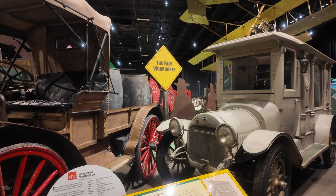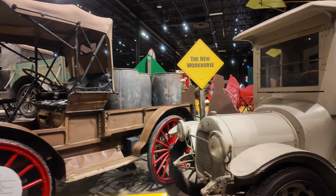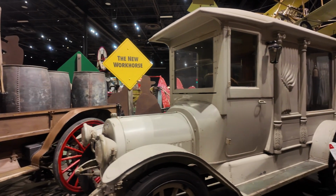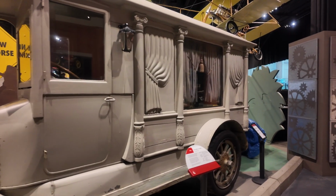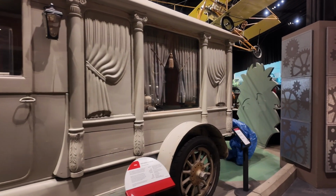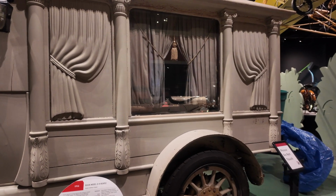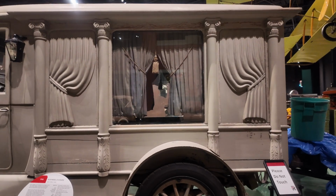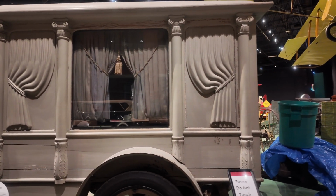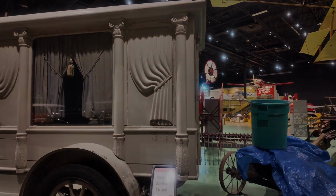International commercial car, 1912. 1912, you guys. Look at this. This has got to be a hearse. Look at this old hearse. Oh, how fancy it was to ride around dead, hey? Buick Model D4 hearse. Can you imagine being driven around in that when you're dead? They make you feel special.